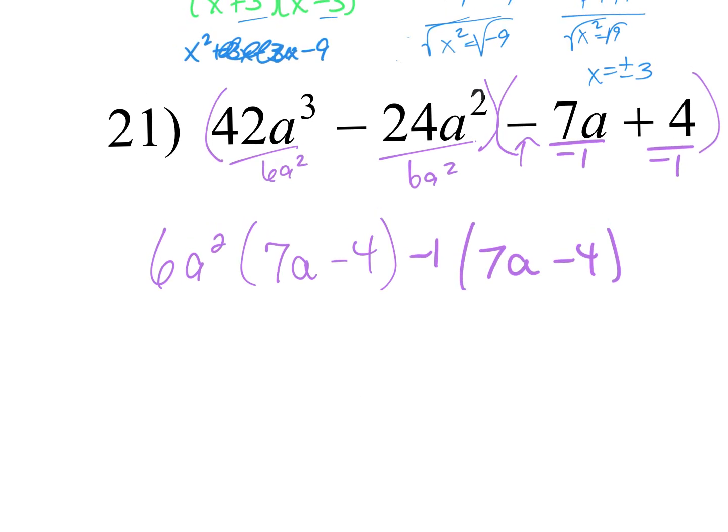Do you now see the same parenthesis 2 times? All right, that's our new GCF. We discovered the GCF. So I'm going to take that out, right? 7a minus 4 in its own parenthesis 1 time, guys.